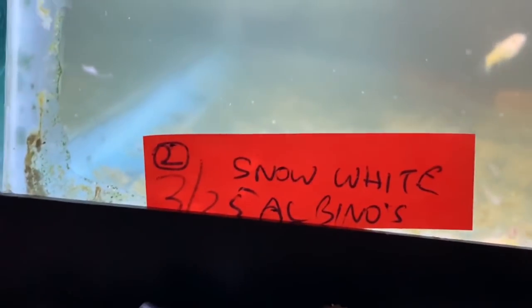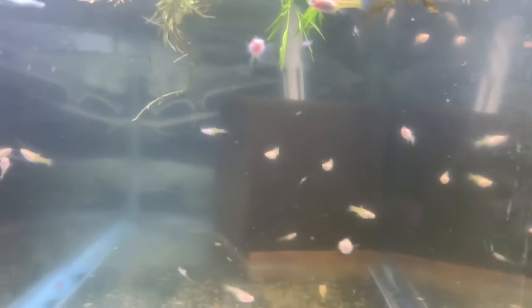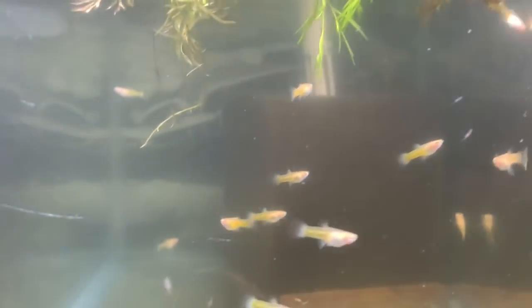They're starting to get a little bit of color. I'm not too nuts about seeing some yellow. You can see my wonderful record keeping, line 2, March 25th, Snow White Albinos. And there's a little bit of yellow back there. I'll have to see how that changes. But like I said, there's a lot in there.